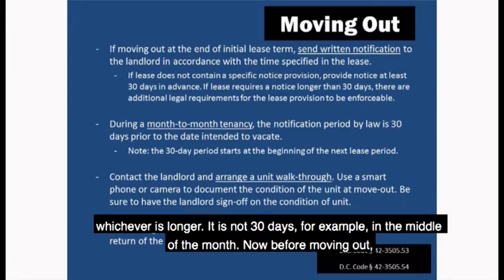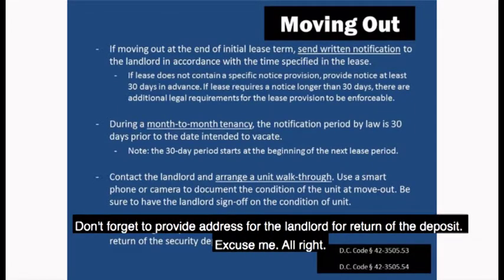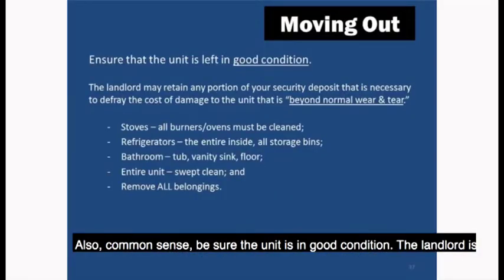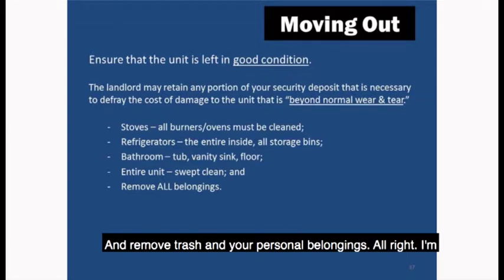Now, before moving out, ask the landlord to do a walkthrough of the unit. A lot of security deposit disputes could have been avoided if the tenant has documentation of the condition of the unit. Don't forget to provide an address for the landlord for return of the deposit. Also, common sense, ensure the unit is in good condition. The landlord is allowed to retain the deposit for any damage beyond normal wear and tear. Clean the stove, clean out the refrigerator, have the unit look semi-decent, and broom clean at the very least, and remove trash and your personal belongings.